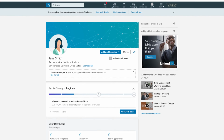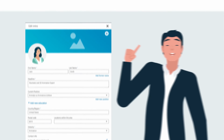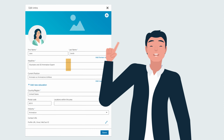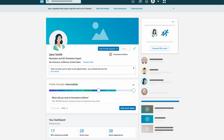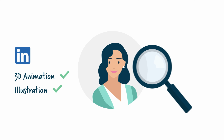Number 2. Fix your headline. LinkedIn automatically sets your headline to your current job role, which is fine. But if you're looking for a new job opportunity, you should set this to something a little more attractive to give a wide overview of your skills. For example, if you're an illustrator and animator, you could change this to Illustrator and 3D Animation Expert. This small change will help LinkedIn's algorithm identify you for both skills.